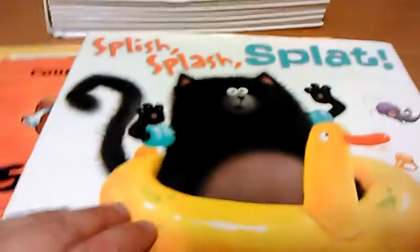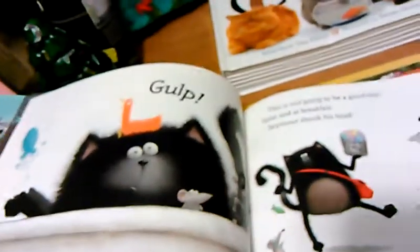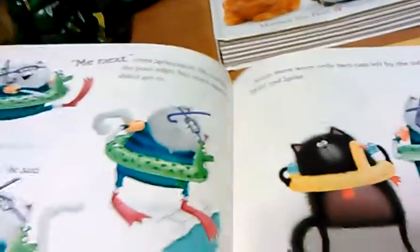I love this author, or maybe it's just this artist, and I love cats. Don't have any, but I love cats. So just beautiful, beautiful pictures. Not too wordy, well, depending on the page. But yeah, that'd be good to read to the children. Okay. And that's maybe $1.